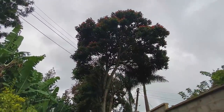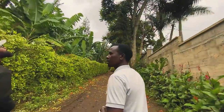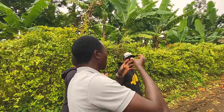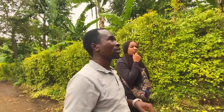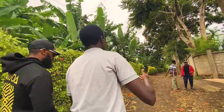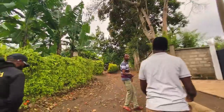That is called the Nandi flame. Because once it has shed the flowers, something appears like a flame. That's why they call it Nandi flame. It's like these tulips, they look like them. That's the flower. So what is this good for? It's just to decorate, it looks good because of the flowers.